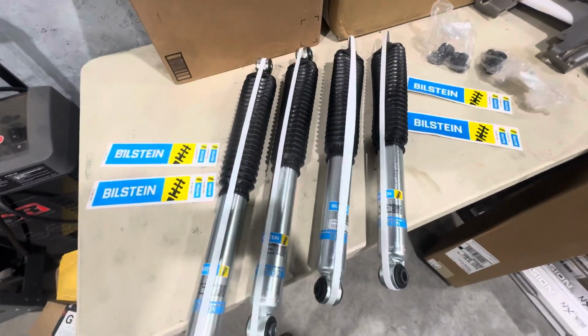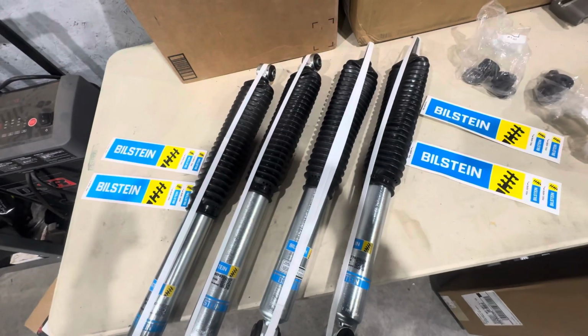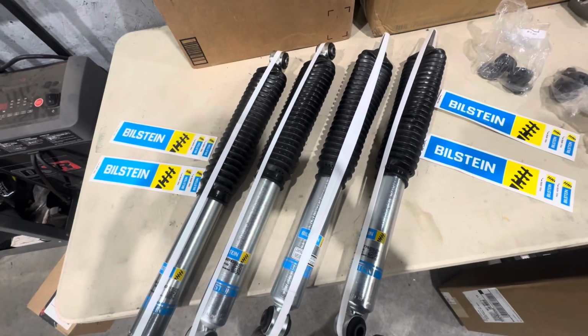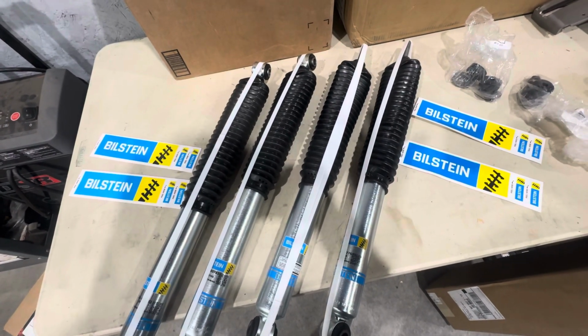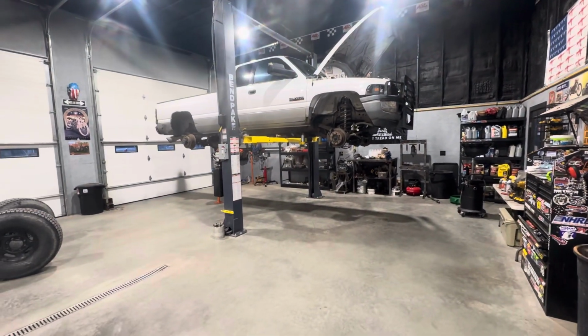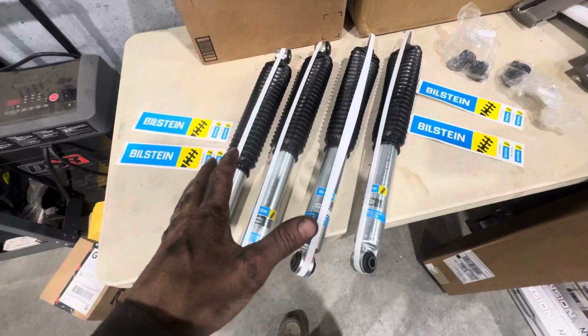So for shocks, I'm going to be using the Bilstein 5100s. I like these a lot. I had them on my 5th gen Ram. I was going to go with Foxes, but Foxes are really good for off-road purposes, more or less. They're a lot softer ride. But I'm going to be doing a lot of towing and a lot of just on-road driving with these. So I wanted to go with the Bilsteins because they have a little bit more firm ride.